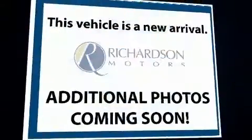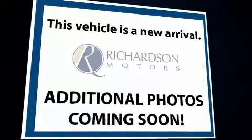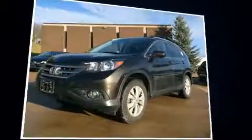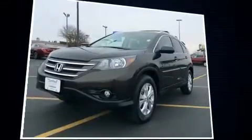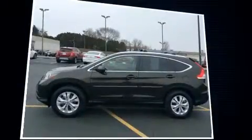You can expect a lot from the 2014 Honda CR-V. With fewer than 35,000 miles on the odometer, this four-door sport utility vehicle prioritizes comfort, safety, and convenience. Under the hood, you'll find a four-cylinder engine with more than 170 horsepower.